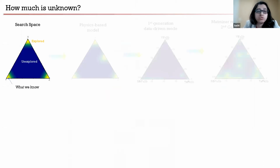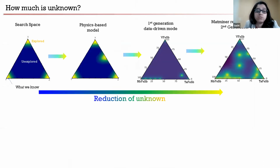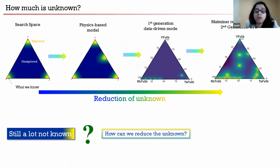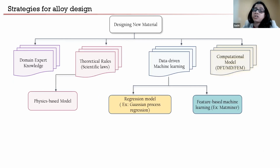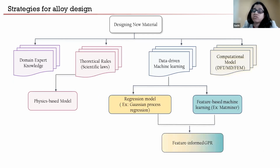Now, if I look at my search space, there is still a lot unknown. How do you take care of that? Can we add more data? Just to give you an example, adding those 8 bulk samples needs 8 months to do the whole procedure. So data is expensive. So we thought, is there any way we can include the physics or features in our Gaussian process regression? The very first thing we did was take the MapMiner features and include them in the Gaussian process regression to see whether our model prediction would improve.